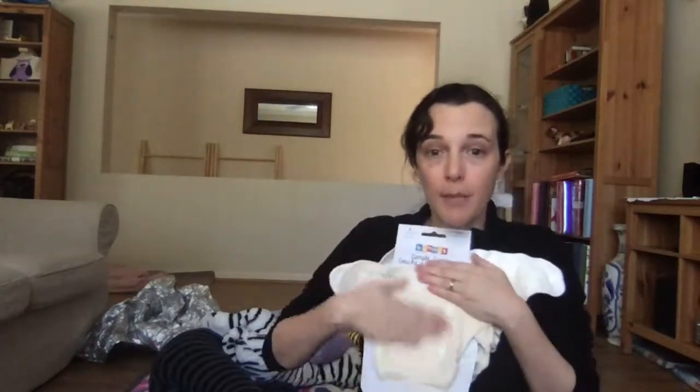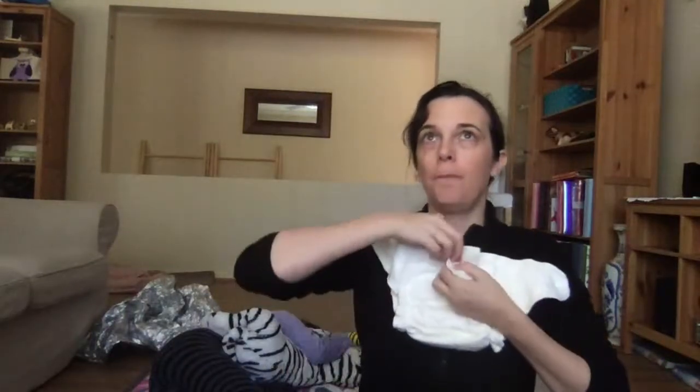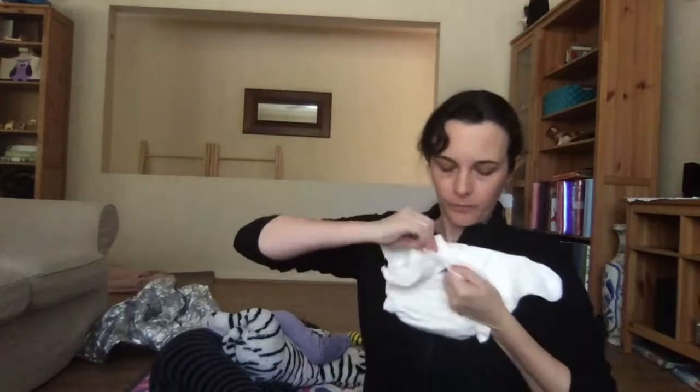So this is called front snapping, and I'll show you on the other ones because it looks cuter. This one on all the Baby Beehinds fitteds, not their night nappies though. You fold over the front. So I know another brand does it.